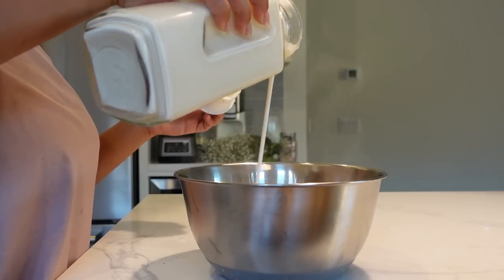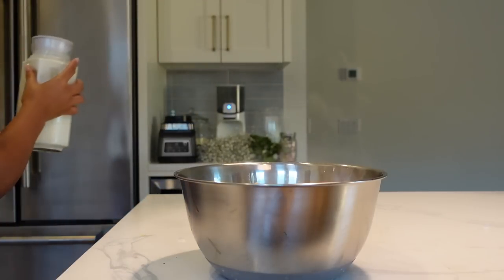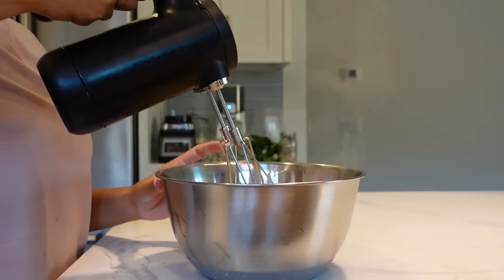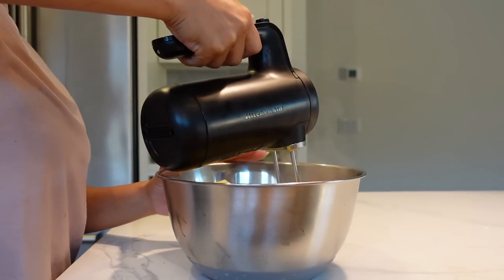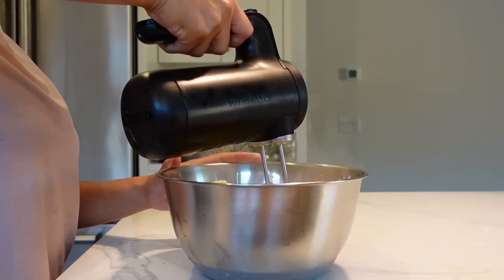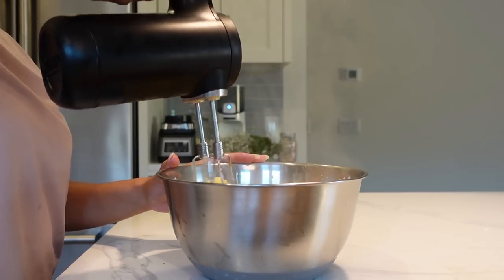And then also gonna add in some heavy cream to the mashed potatoes as well. And then instead of trying to beat them with a fork, I like to use a hand mixer and just get them real nice and smooth and get all the chunks out of there. So that's what we're gonna do.